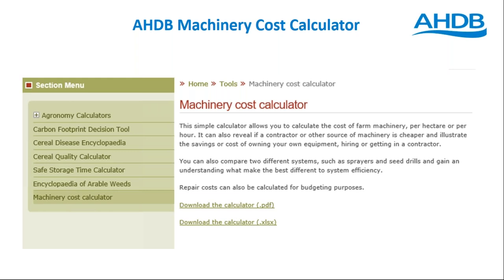You can make the sprayer cheaper, but it depends on your system. If you run out of capacity with your sprayer and you can't get T1, T2, T3 fungicides on at the right time because you're putting fertilizer on, then you'll be sitting in the cab thinking, well, this ain't much fun. And you'd be missing dates, and then when an agronomist comes around and says, how did you get on, you have to admit to him you're not very well.